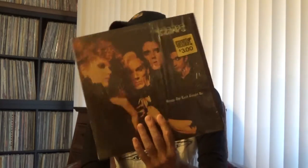And I got this thing at a smoking price. I mean, I paid up on it, but I was doing some checking on what these sell for, and I got it way, way below what they sell for. So just a really nice, beautiful copy here.